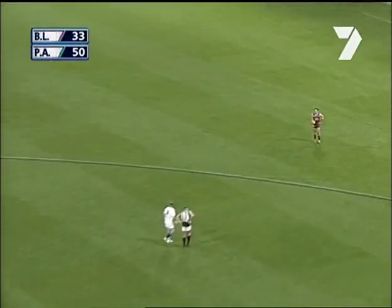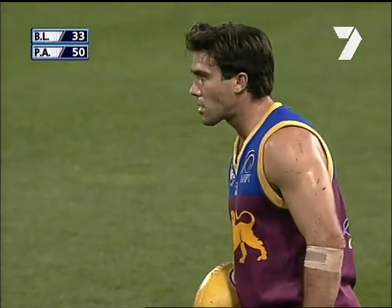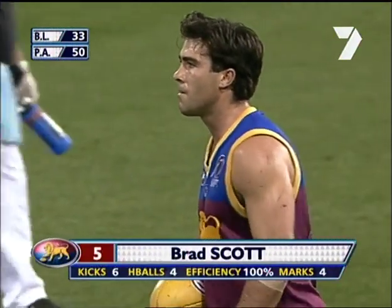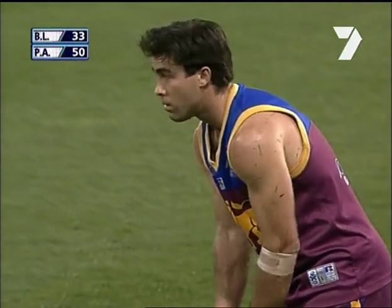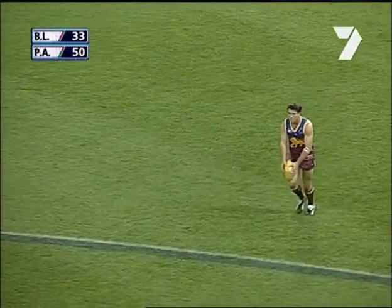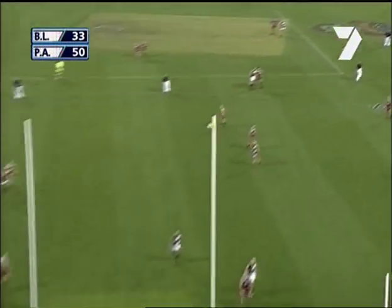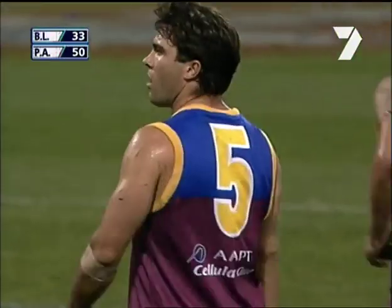17 points is the margin at the moment. Brad Scott is going to be kicking from 45. He's on a 45-degree angle. They've just got to try and put successive goals together. Port so far have shown tonight that they have the answers. Brad Scott. Well, it's going to be very close. And it just drifts away for one behind.